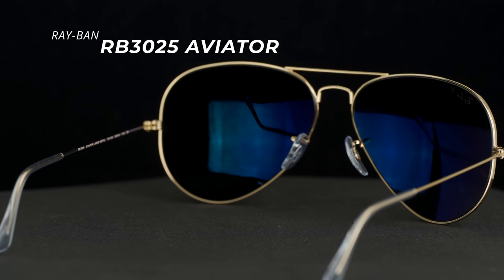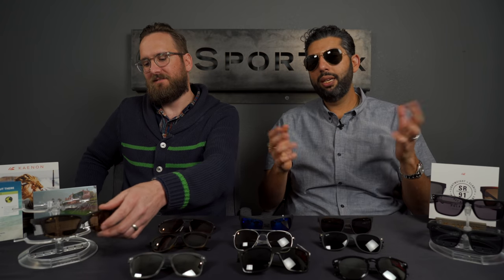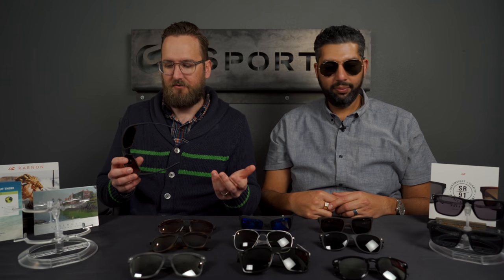Yeah, okay, anyways, Ray-Ban Aviator comes in many sizes, comes in many colors, many lens options. They're the Ray-Ban Aviators. I mean, I think they sell a lot of these. They speak for themselves. Yeah, there you go. Yeah. Last but not least, we have a Maui Jim in here. Maui Jim is known for their polarizing, good quality frame for sure.